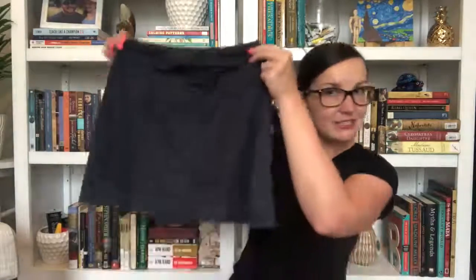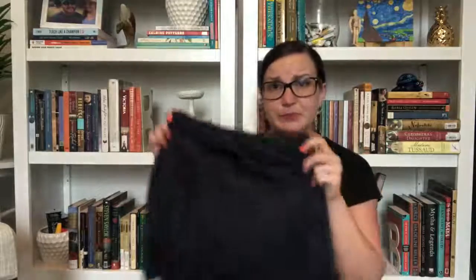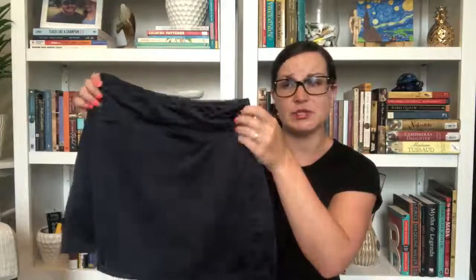So next item out of that first Amazon purchase is a tennis skirt. This is a super simple tennis skirt. There are tons and tons of tennis skirts on Amazon. This one is gray. It came in a bunch of different colors, but I liked the gray because I figured it would match everything.